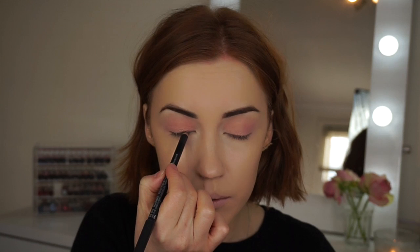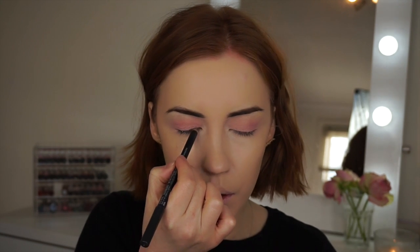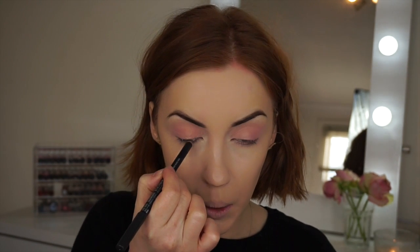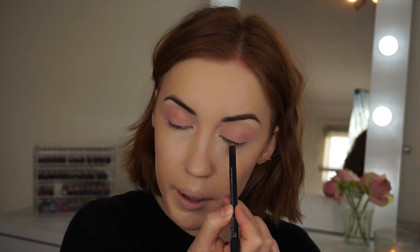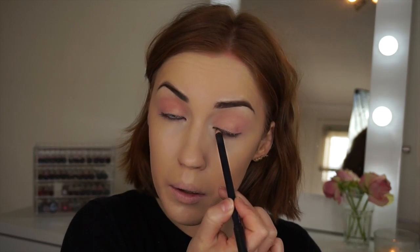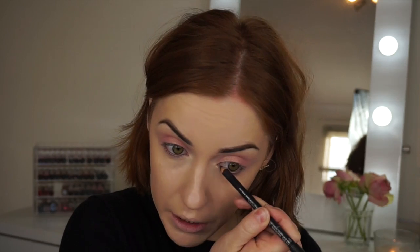So once I've done that, guys, I'm just going to go in with my Teddy eye pencil by MAC Cosmetics, and I'm just literally going to run that along the top and along the bottom, like so. This pencil is so nice. It's a brown, I want to say coal, but it's not, a pencil that's slightly metallic-y, so it's really soft.